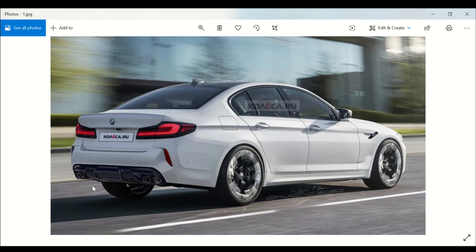Round off the changes on the outside, and the biggest change on the inside is going to be the adoption of a larger touchscreen for the infotainment system, which we don't have a picture of right now, but it's supposed to be growing from 10.3 inches to 12.3 inches diagonal. Now, BMW is likely to make minor tweaks to the trim, upholstery, and whatnot, but the cabin is going to essentially remain the same.